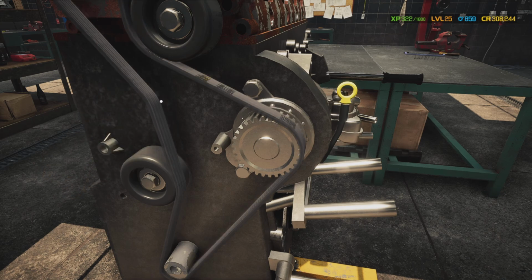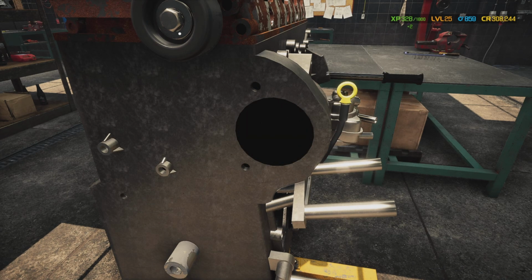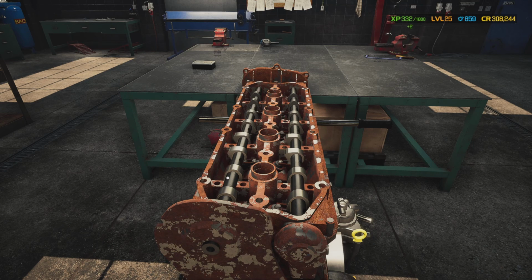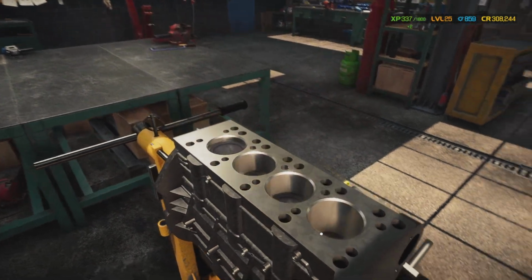And the belts actually look pretty decent on this motor. It's actually quite shocking. I got the last idler array. Get up over here, remove the camshaft, I4 SOHC, which doesn't make sense to me because this is a dual overhead cam, not a single. But it is what it is, I guess. Alright, time to remove the head.